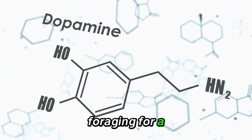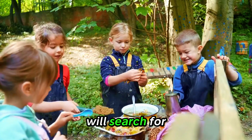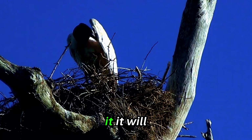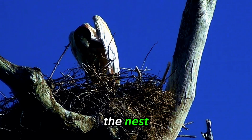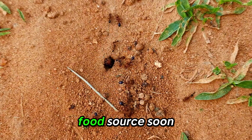Foraging. Pharaoh ants use a positive feedback system of foraging. Each morning, scouts will search for food. When one finds it, it will immediately return to the nest. This causes several ants to follow the successful scout's trail back to the food source.